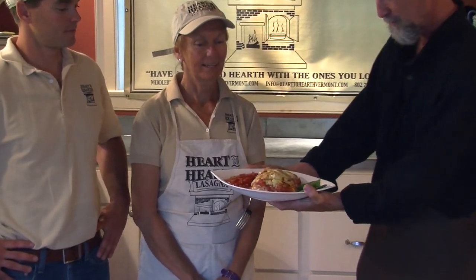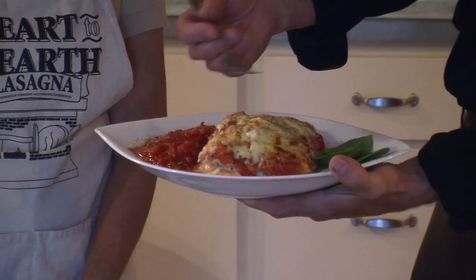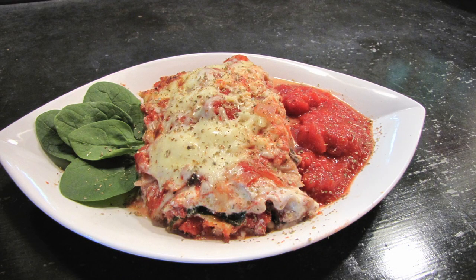Okay, so let's take a look at the product. We're back in the kitchen at Heart to Hearth, and we've pulled out the lasagna, and you can take a look and see how delicious that looks. We have a little bit of their sauce on the side, and a plentiful amount of cheese, and of course, the taste is the test. So we're gonna give it a shot here.